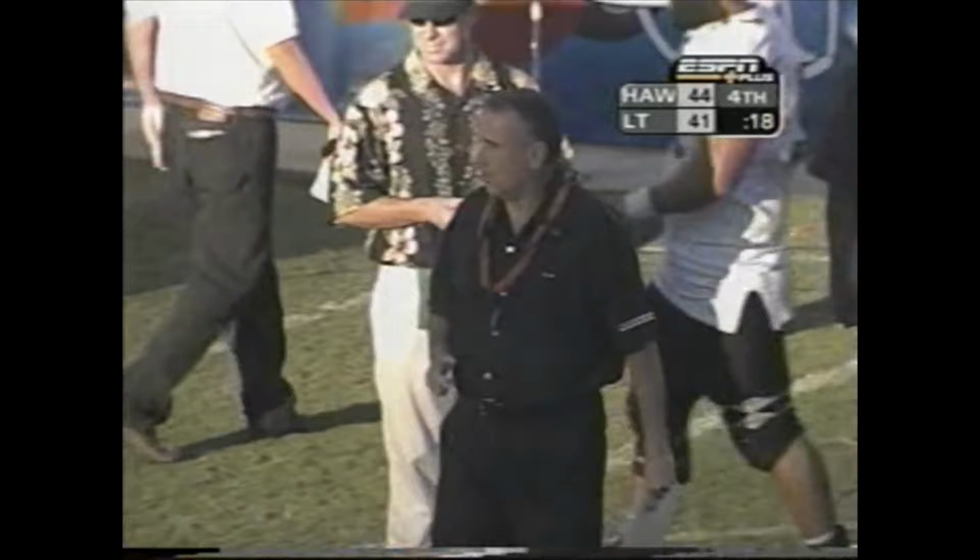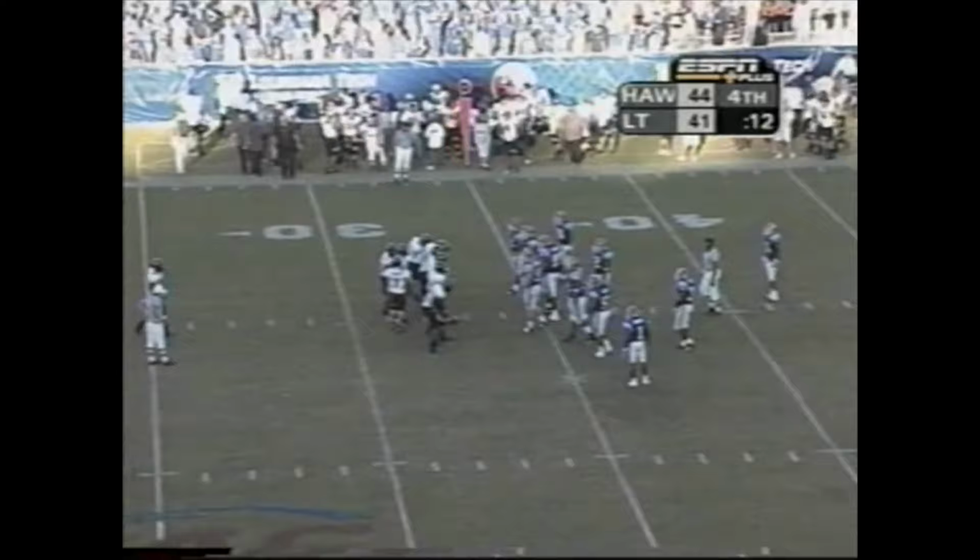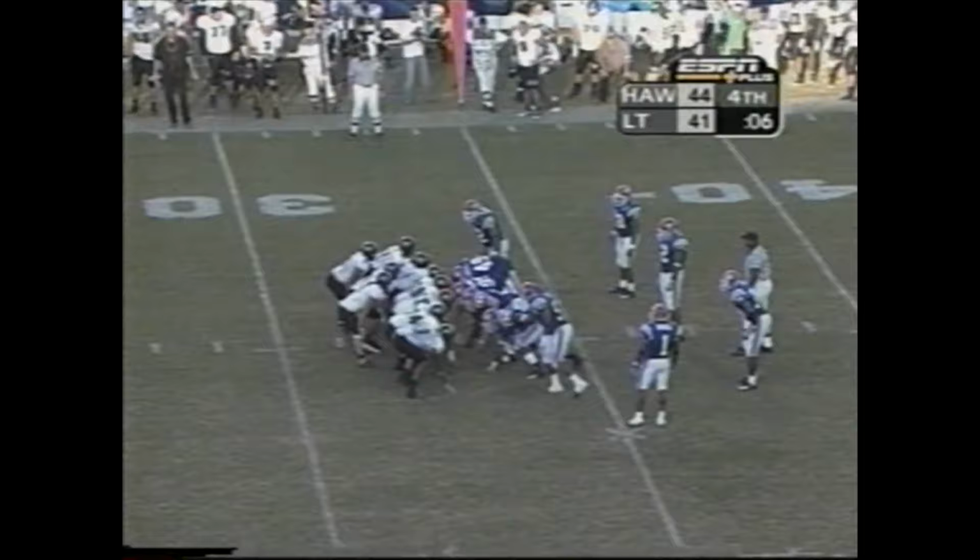Third down and two. There's only 14 seconds remaining. The clock is ticking down. All Timmy Chang has to do is take a knee. And a big Western Athletic Conference victory now for Hawaii over Louisiana Tech to stay in the hunt for a conference title, to play in that Hawaii Bowl on Christmas over at Aloha Stadium.